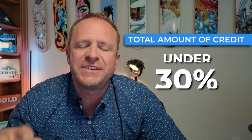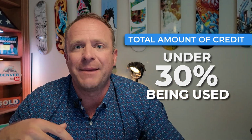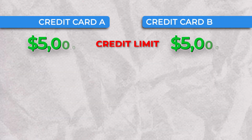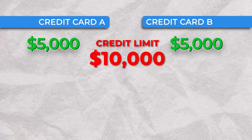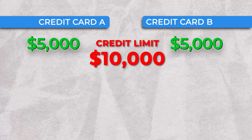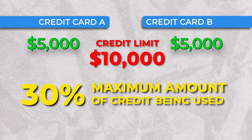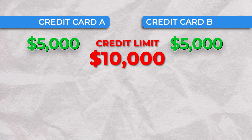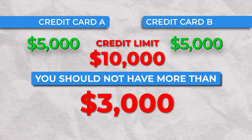If possible, the biggest thing is you always want to have under 30% of your total amount of credit being used at that time. As an example, let's say you have 2 different credit cards and they're each $5,000 credit limits. So you have a $10,000 credit limit total for everything that you have out there with credit companies. You always want to have at the maximum 30% of that as money that you've been borrowing on. So if you have a $10,000 credit limit, you never want to have more than $3,000 on that credit card on a consistent basis at the end of each month.